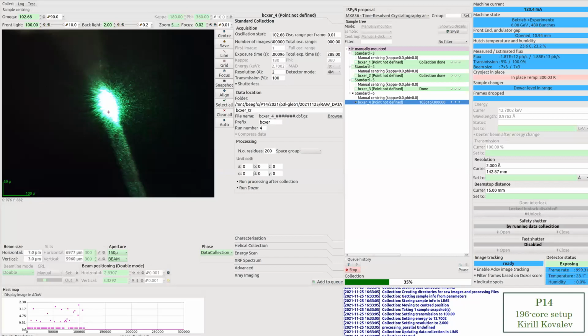So we didn't do this Mach experiment for fun. We actually had a user, Kirill Kovalov, who was having a very interesting project investigating the rapid structural changes in rhodopsin. So he needed a kilohertz collection. And we did that at P14 with the 196 core setup. And what we see here in MXCuBE is the estimate of the resolution for each crystal as it is being hit by the beam. So this whole experiment finished in about 40 minutes. This particular collection was 300,000 frames, and the rest were somewhat similar in size.